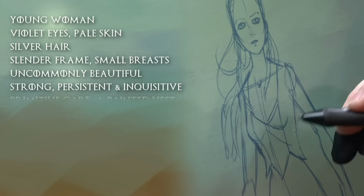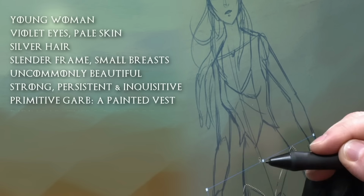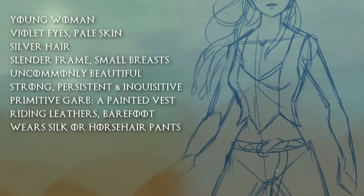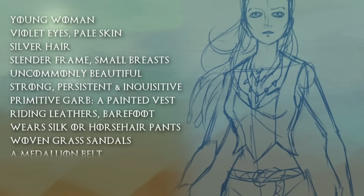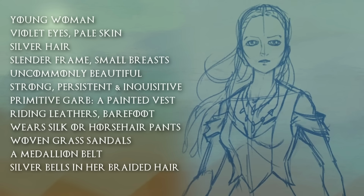But otherwise, she's described as dressing in primitive garb, a painted vest and riding leathers, and barefoot. She also wears silk or horsehair pants and woven grass sandals. She wears a medallion belt and has silver bells in her braided hair.